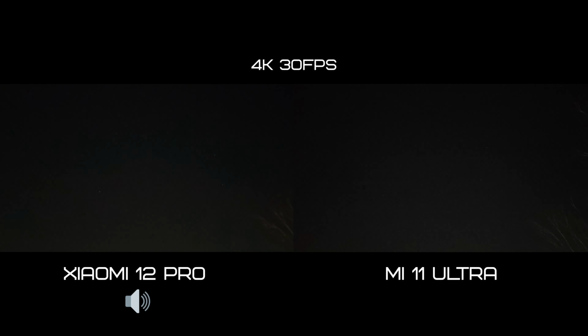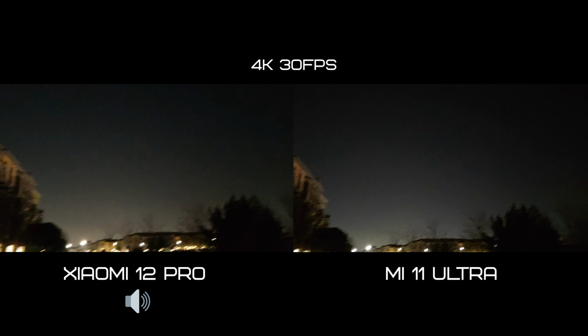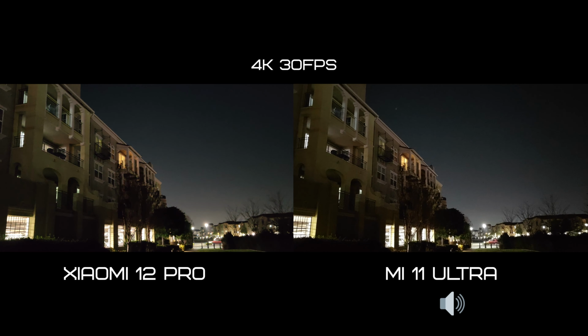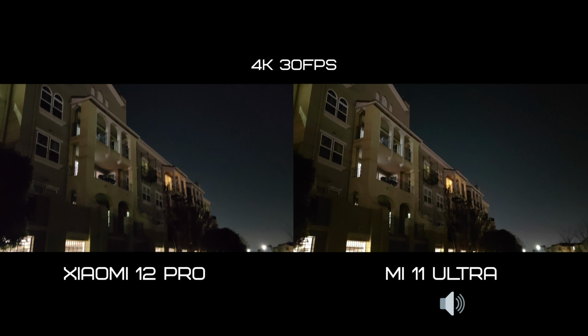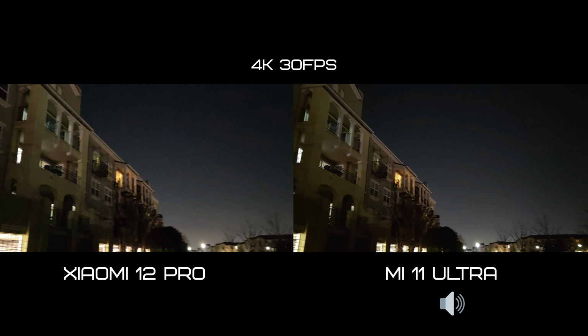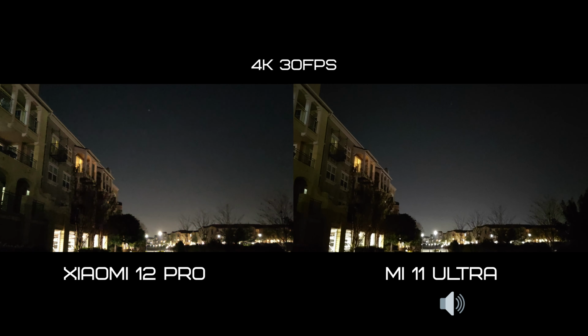And it's not pitch black, there is some light pollution, but you can see the noise that it's introducing by trying to brighten things up here. As you pan this way, it's a bit of a mixed lighting, so it's not as bright as the previous scene. A little bit darker down this alleyway. We've got some lights coming off the building here. So you can see what that looks like here on both these phones. So there you go. Low light video test in 4K on both phones.